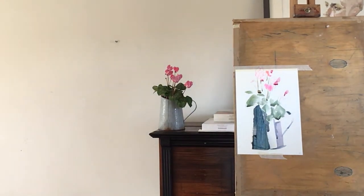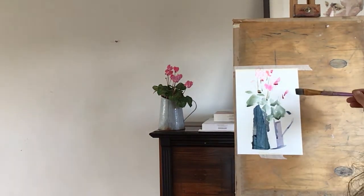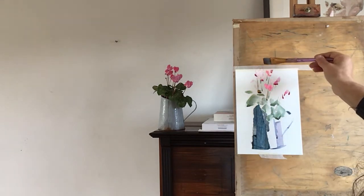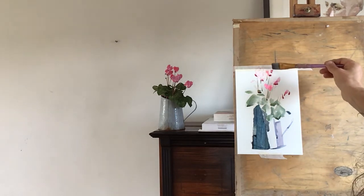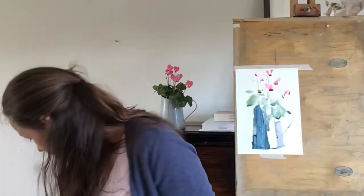And some more of that gorgeous pink. I'm going to plop in, half closing my eyes, there's a darkish bit there and a darkish bit there, and up here it lands quite dark before getting to the stem. And there. And here. You know what, I think I'm going to stop there. Stop when you're 80% done, so they say. That's alright, isn't it?